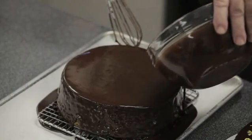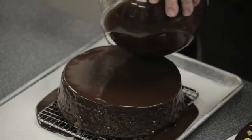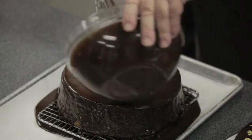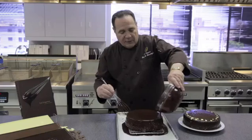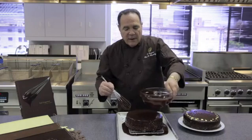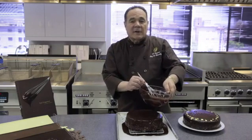It's like a chocolate waterfall. It's like Niagara Falls on cacao beans. Look at that. It's absolutely beautiful. And I guarantee you, it turns out this magnificent every single time.